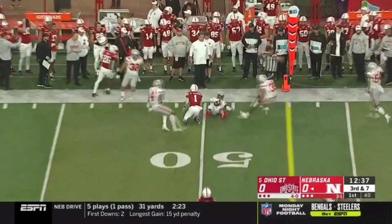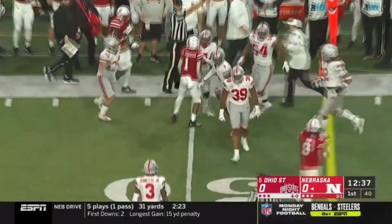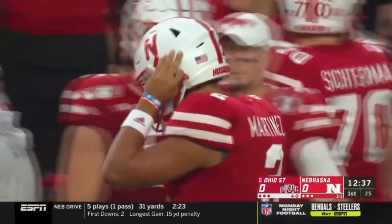The first one, you can see we've seen this one before. Just excellent, well trailing.